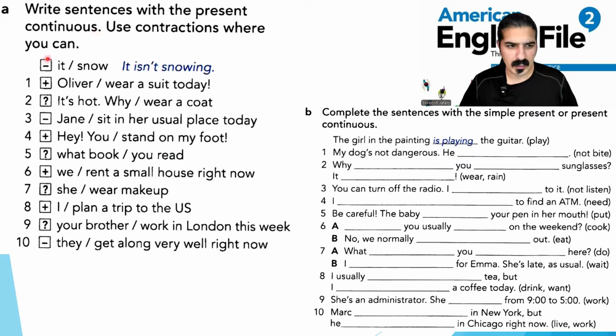For example, look, it's a negative sentence. So it, snow, continuous. So it isn't snowing. Okay, the rest is your gig. As for B, complete the sentences with the simple present or present continuous. The girl in the painting, we're talking about the painting right now, is playing the guitar. Okay, so the rest is your gig.